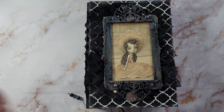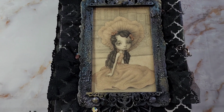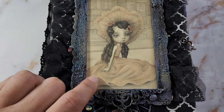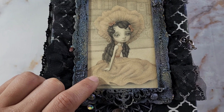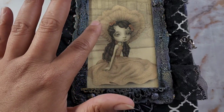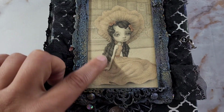So let's get closer because I want you guys to see what I did for this cover. I didn't really know how to get pop surrealism across, so I got a print here from one of the artists that she sent to me that she likes. So this is an actual print. It's not something I printed. I got this off eBay. I thought it was really cute.